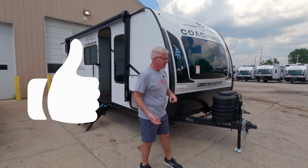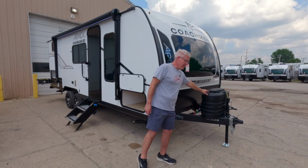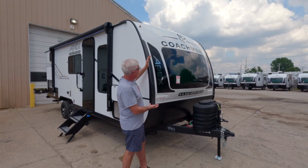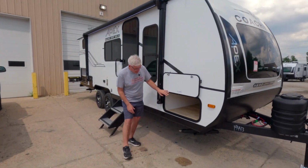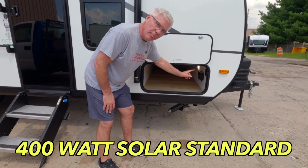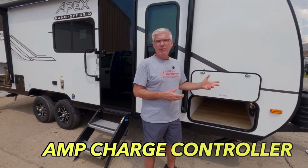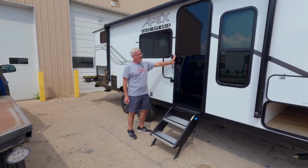Now let's look at some of these outside features. Up front, all the Nanos have a manual tongue jack and double propane tank. We've got that huge front window. Love that for plenty of light to come in. Pass-through is a pretty decent size pass-through, and I've got my charge controller here for my solar, and there's inverter prep built in now coming standard, so I can just pull that wiring to attach my inverter when I'm ready to upgrade my solar. The glass front door is a nice sleek look.